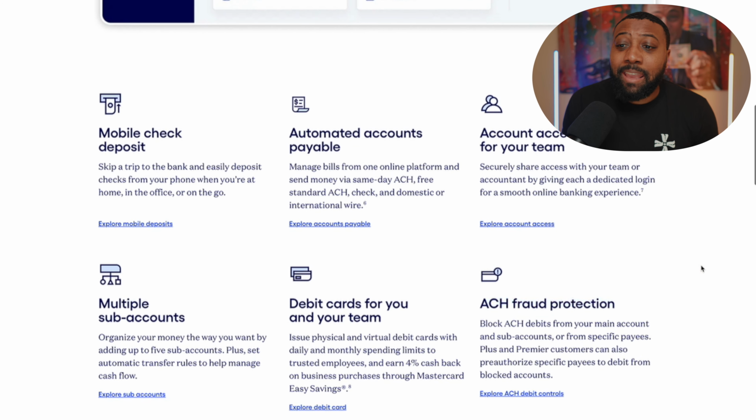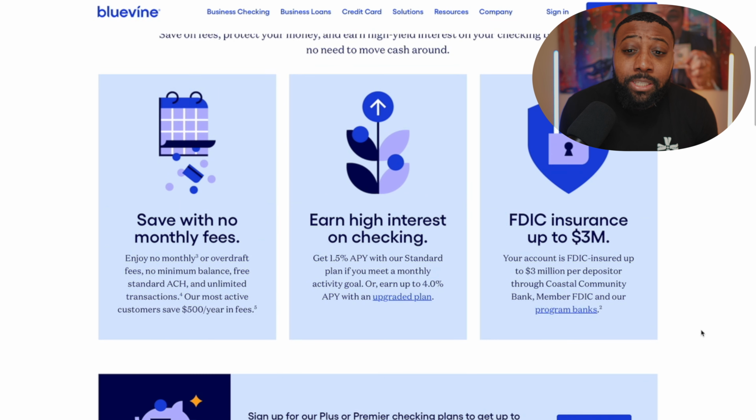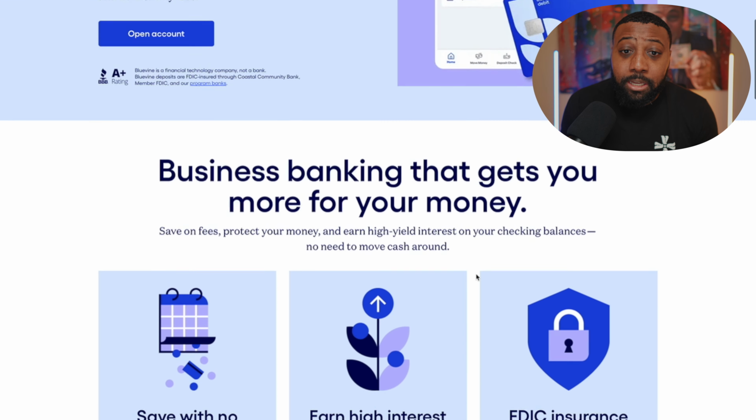So guys, this is a very, very good bank. Again, if you're looking for that APY increase from 1.3% to 1.5%, and then even increasing it up to 4% if you go on one of their upgraded plans, that is a good thing.